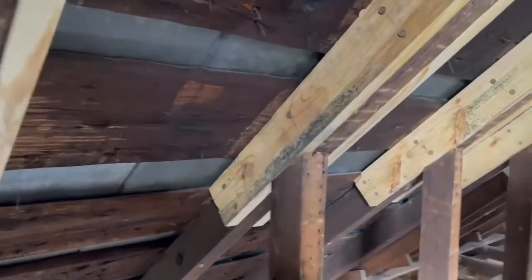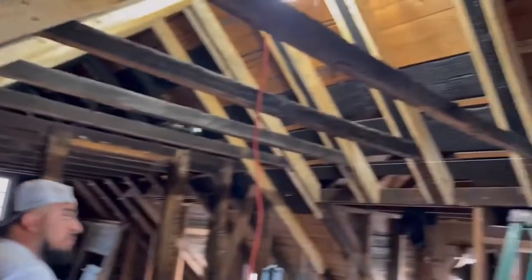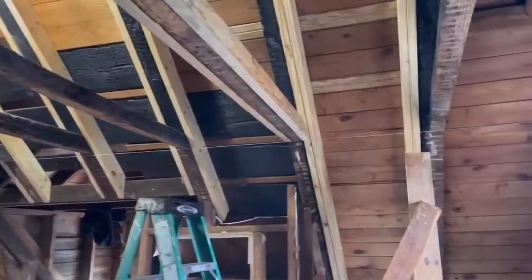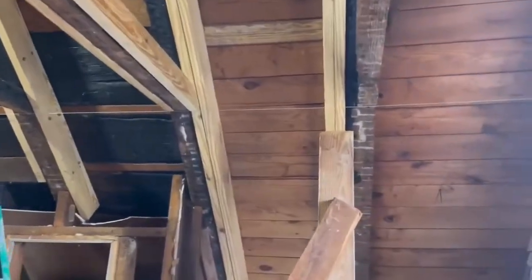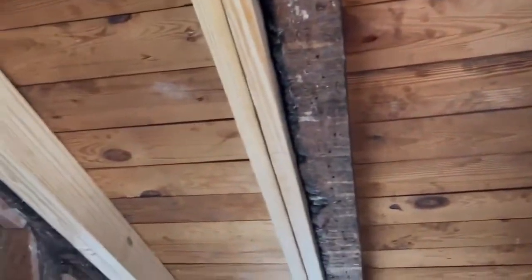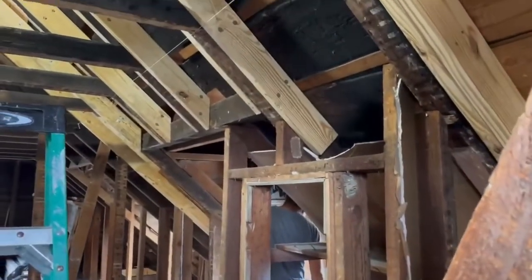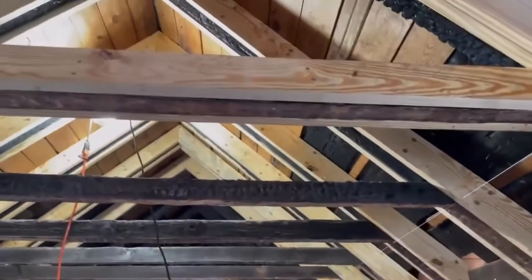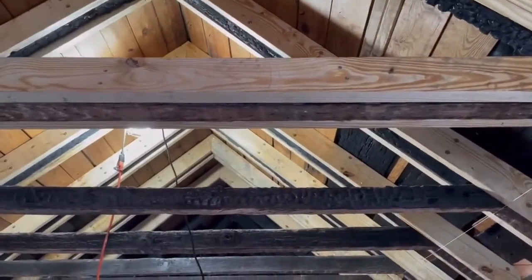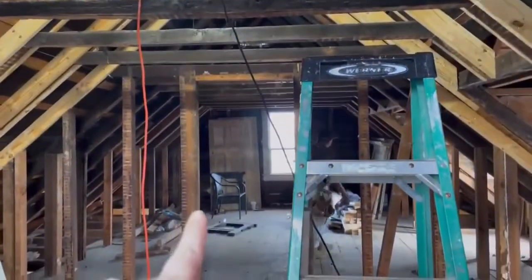So on this side, we just brought the sister pieces past our knee wall. On this side, our goal was to go 2 foot past the burned or charred wood. These 2 right here were the worst. So we took those all the way to the exterior wall. But the rest of them, we just took them to the knee wall. And you can see there, we've got our piece running on the horizontal member. And we're gonna do that all the way to that wall there.